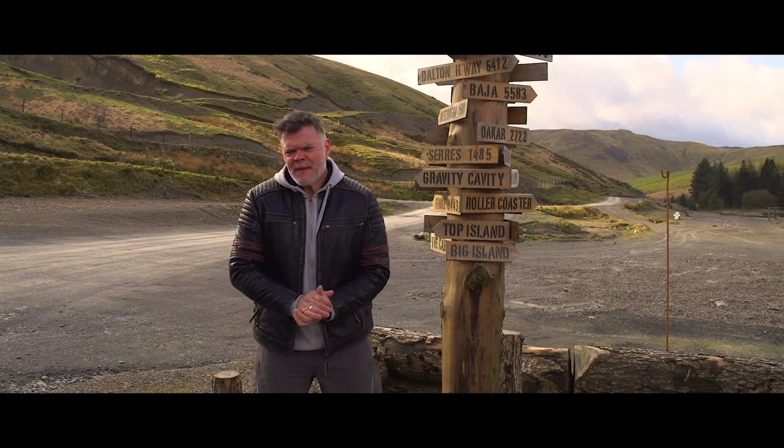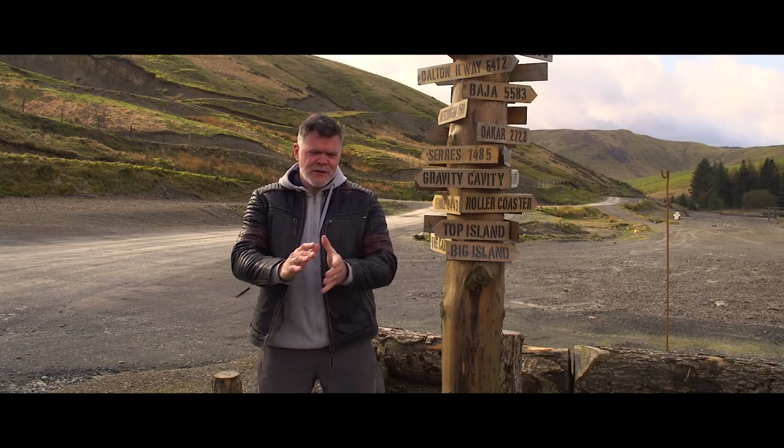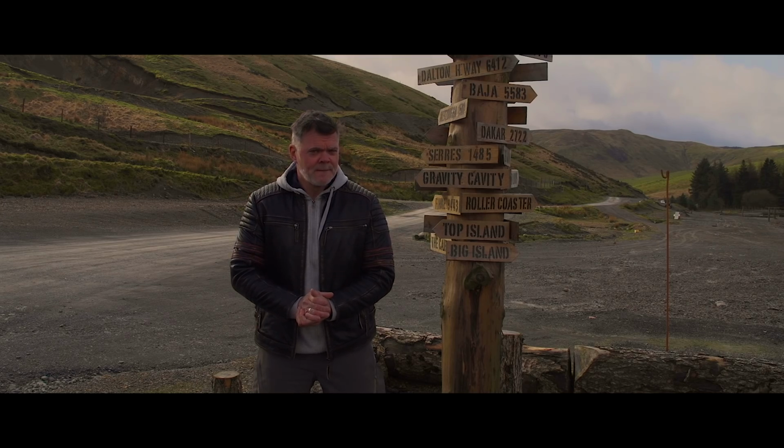And last month I made the observation that there's only 2 manufacturers bringing out brand new big adventure bikes this year. And one of them is making a very bold claim.